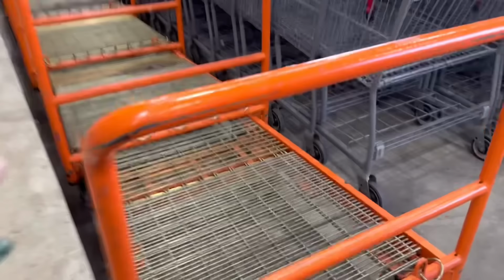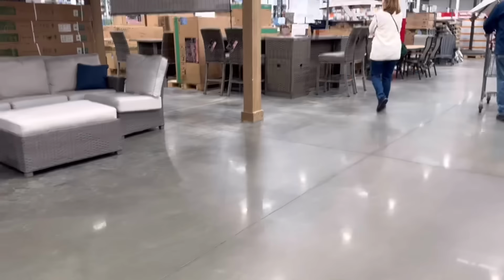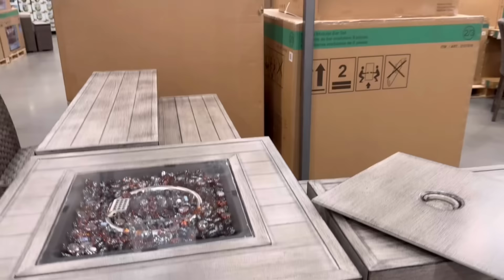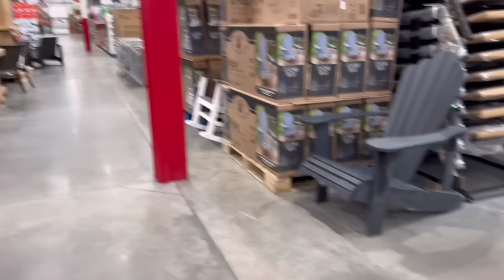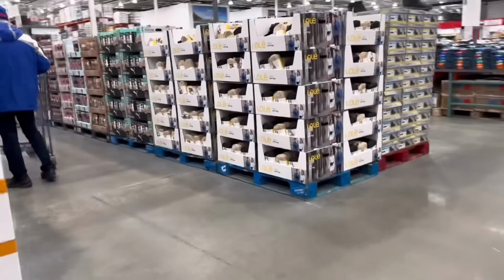Alright, I need some flatbed. Flatbed one. Remind me to get those for Zoe for her birthday. This is nice. I gotta send a picture of that to Josh. I love it. Patio furniture is making me think that summer might actually happen. Alright, I always start in the back with the bottled water and all that stuff.